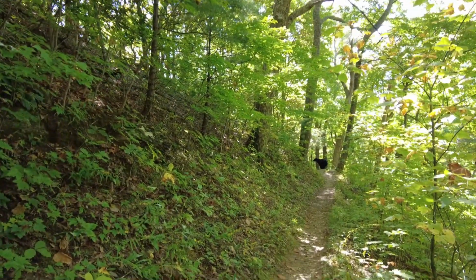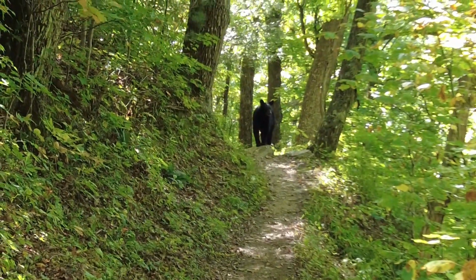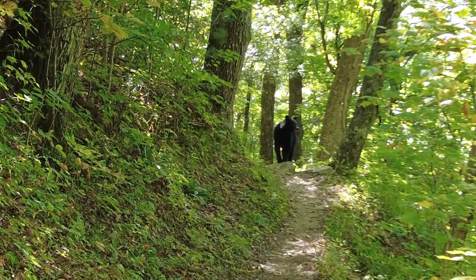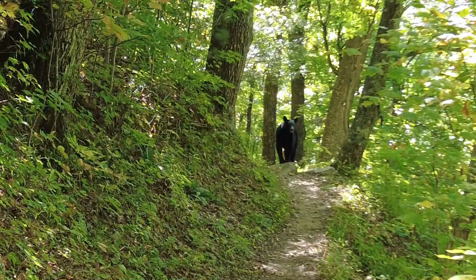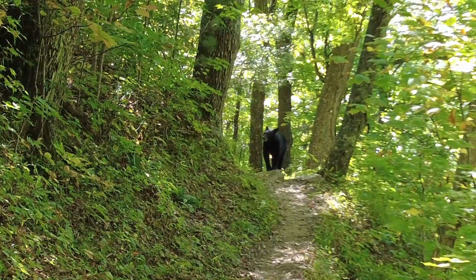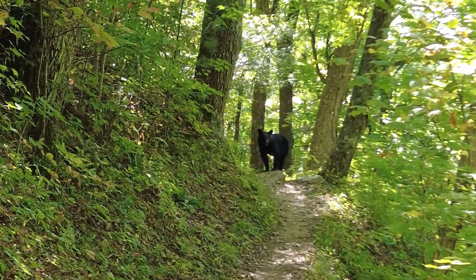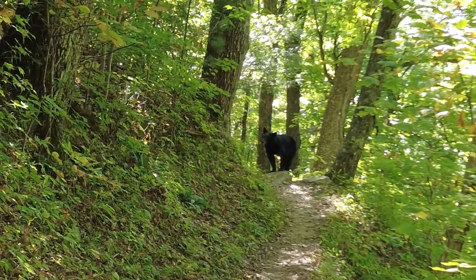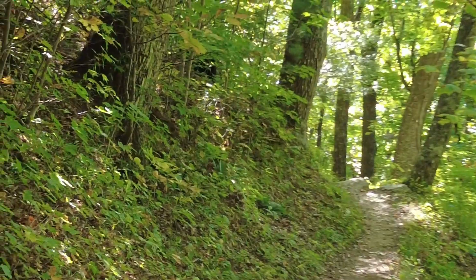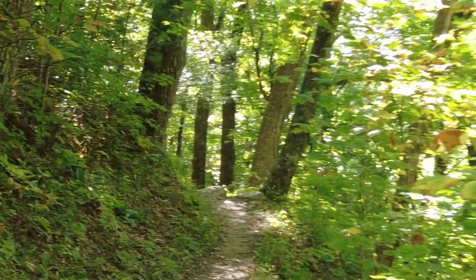Oh my god, do you see him? I've come across him. This is his trail, not mine. And I need to let him know I'm not going to bother him, but that I can fight him if I need to. He's still young, maybe older than a yearling. That's the first bear I've come upon actually on trail.